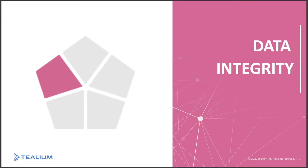Richard, how would you define data integrity? What are the elements that you would encourage people to think about as they're figuring out whether or not their data has enough integrity?